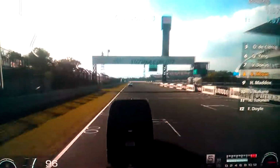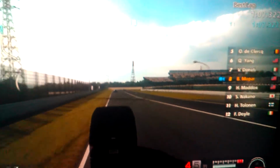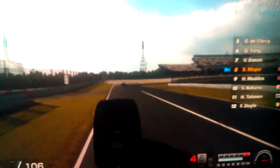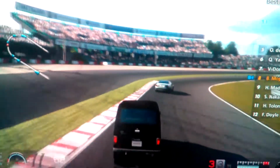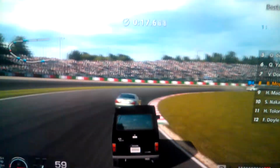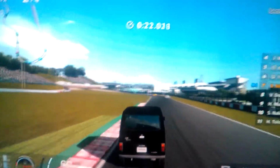Yeah. This would go good in the N100 class. It has like 114 horsepower or something like that. And it goes a whopping 106 on the straights. I think almost every car in the game tuned up could probably go 106.